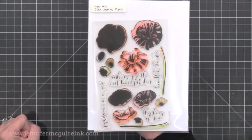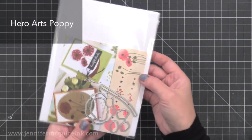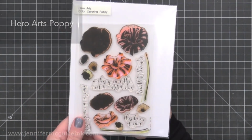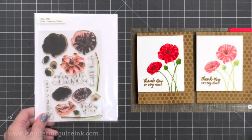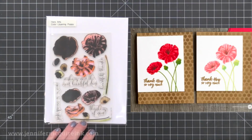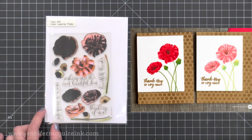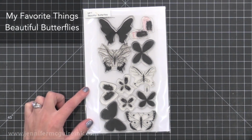Okay, so here we have the Hero Arts Color Layering Poppy stamp set. This is one of the first color layering stamp sets that I used, and it gives beautiful poppies. My grandmother grew the most beautiful poppies, so this stamp set is really special to me. Here you can see the poppies stamped in first generation on the left and in second generation on the right for a softer look.